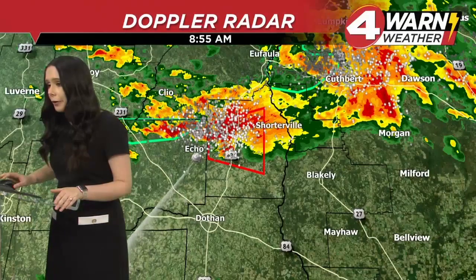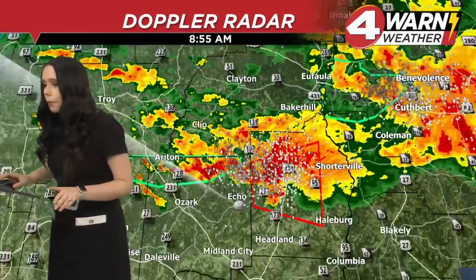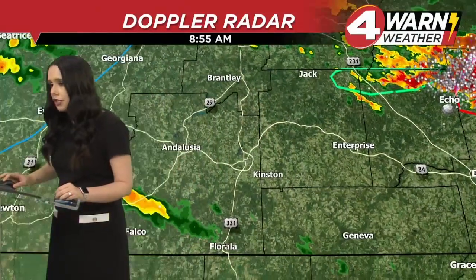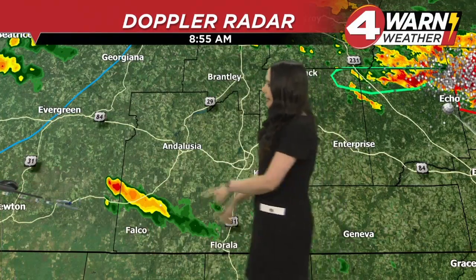We do have an areal flood warning in effect for portions of Coffee County into Dale County. And then watching this little shower that will move towards Andalusia.